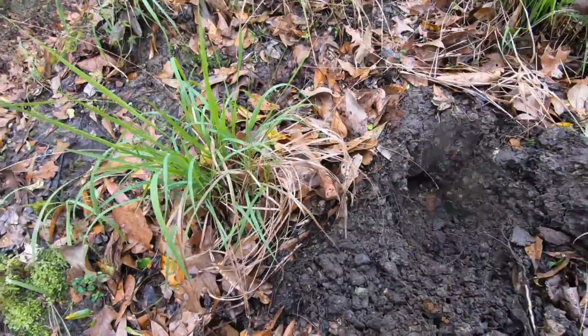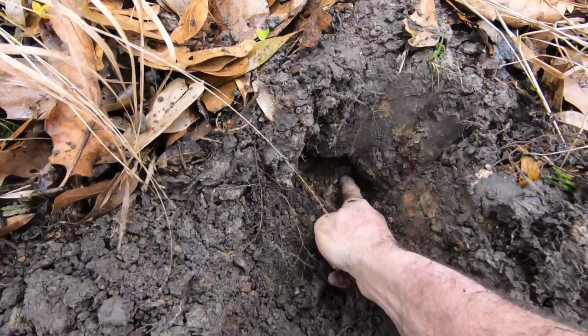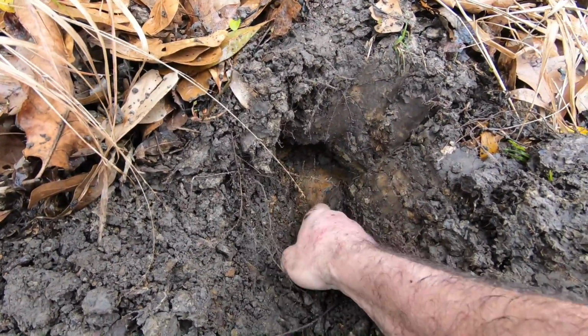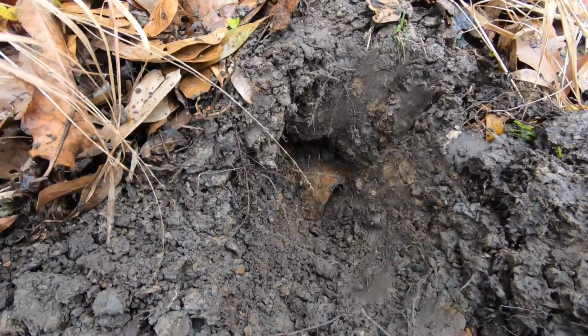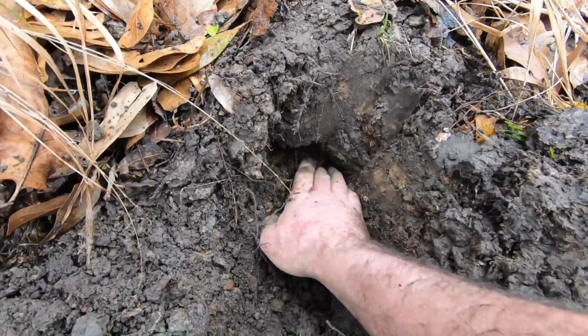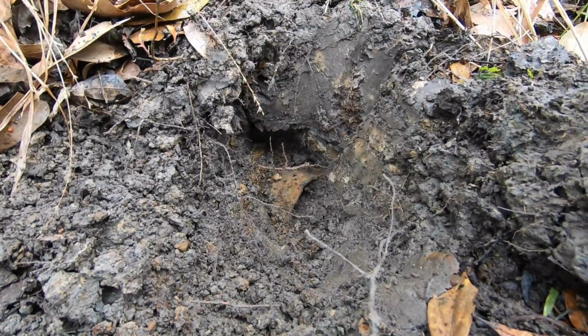All right, we're doing good. So we got a nice big iron signal here, so I wanted to dig it up and see what it was. And it could be quite interesting. Not sure, but look at this. It's either a big piece of pipe or an artillery shell. I can tell by the base that it's, but it's the right shape for an artillery shell. Let's go ahead and dig it up together.